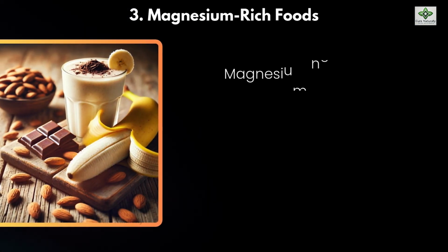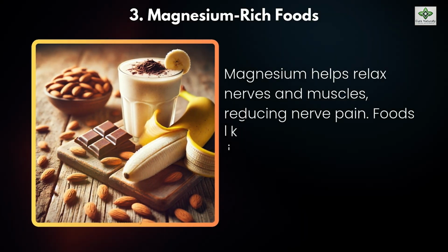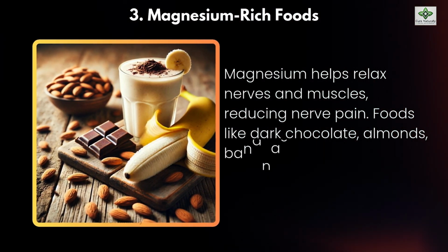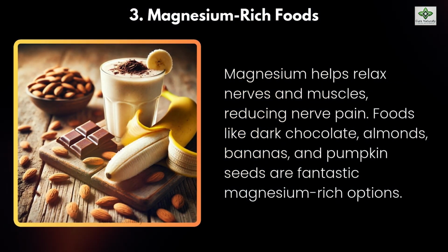3. Magnesium-rich foods. Magnesium helps relax nerves and muscles, reducing nerve pain. Foods like dark chocolate, almonds, bananas, and pumpkin seeds are fantastic magnesium-rich options.